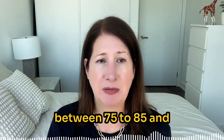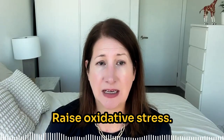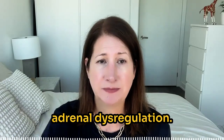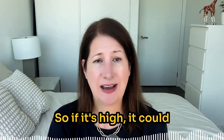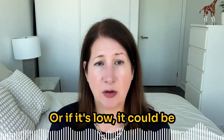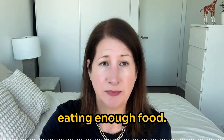Fasting glucose, we like that between 75 to 85 mg per dL. If it's high, it's going to impair ovulation and raise oxidative stress. If it's low, it could be hypoglycemia or adrenal dysregulation. Fasting insulin between 2 to 5. If it's high, it could signal insulin resistance, which is common in PCOS, and poor egg quality. Or if it's low, it could be seen with blood sugar instability or under eating, which we see a lot. People are not eating enough food.